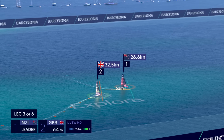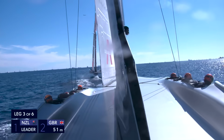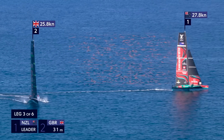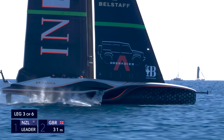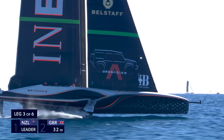Just enough room, wasn't there, for the Kiwis to defend. They're out. British immediately tacking away. They would have been straight into getting a face full of mud. Haven't got far to go to build speed and re-tack. Emirates Team New Zealand having to decide now what to do.